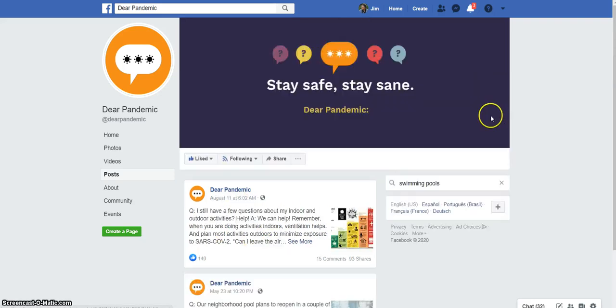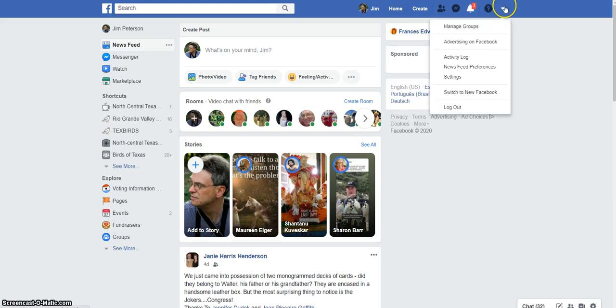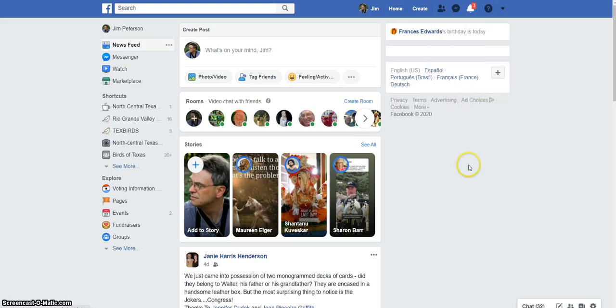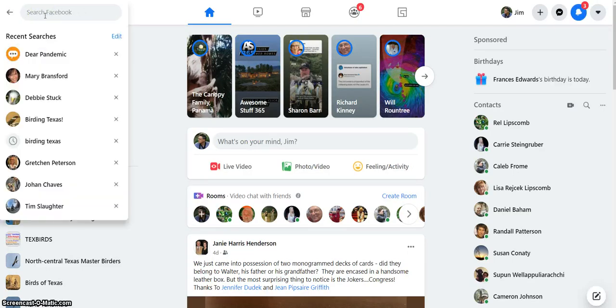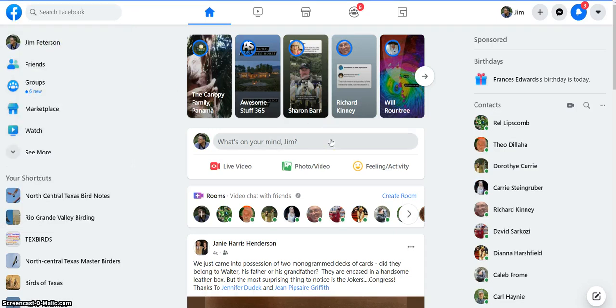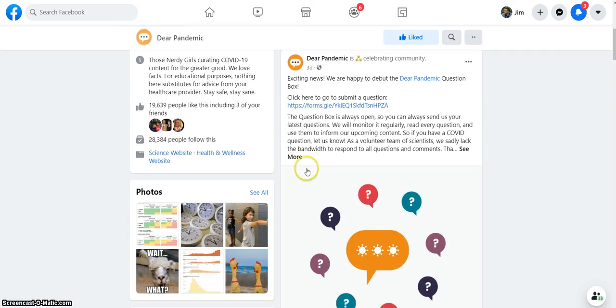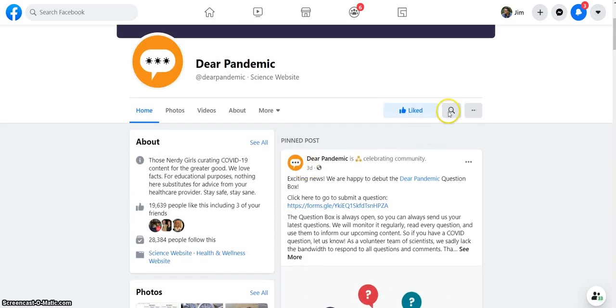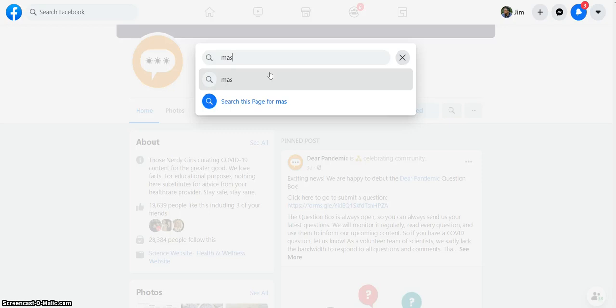Now let's quickly look at the new Facebook. So it looks different, of course. I'm going to switch over to new Facebook here. And I'm going to go to Dear Pandemic. Now the difference here is, as you can see, it looks very different, but there's your search right there in the top right. I'm going to search for masks, or just mask.